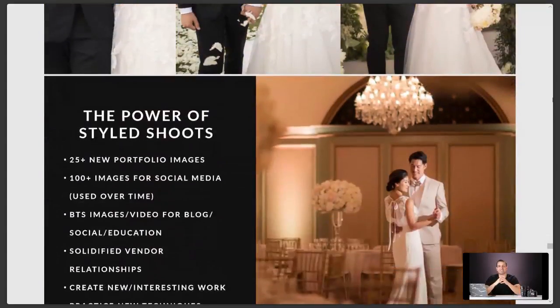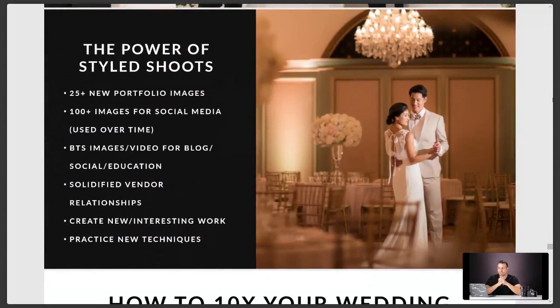From each one of these, we can expect to get 25 plus portfolio images, hundreds of images for social media that we're going to use over time. We get behind the scenes images that we can use. We can use video for the blog. We can talk about what we do. We can show off these images so our clients know how we work. We get our educational content. We get solidified vendor relationships. We can create new types of work that we can show off so that clients will want those images and they will hire us for those images. And of course, we get to practice and hone new techniques. This is one of the most effective uses of your time. So don't leave it out.